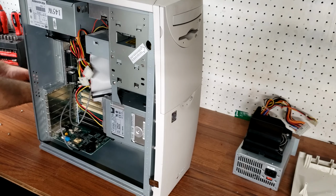Whether this disk drive works or not, I'm still going to post the video, so.